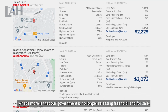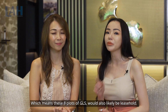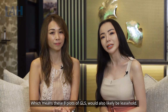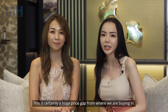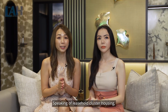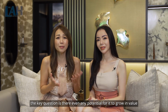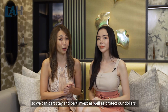What's more is that our government is no longer releasing freehold land for sale, which means these 8 plots of GLS would also likely be leasehold. This is certainly a huge price gap from where we are buying in. That would explain why people are entering at this time. Speaking of leasehold cluster housing, the key question is: is there even any potential for it to grow in value, so we can part stay and part invest, as well as protect our dollars?